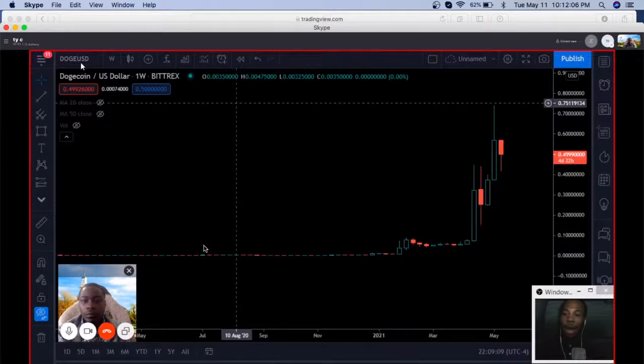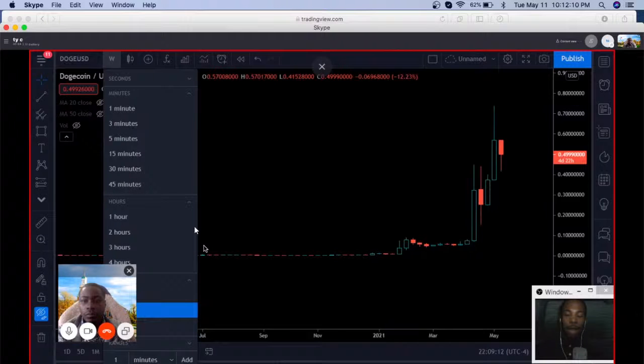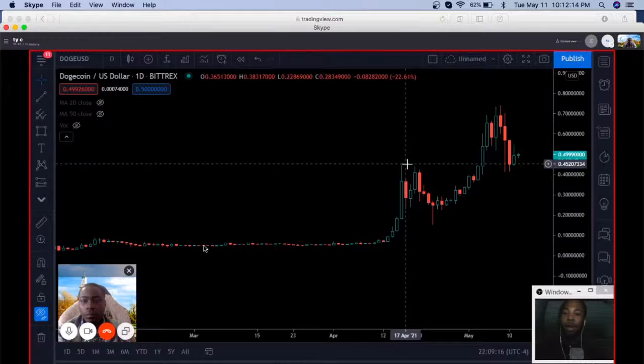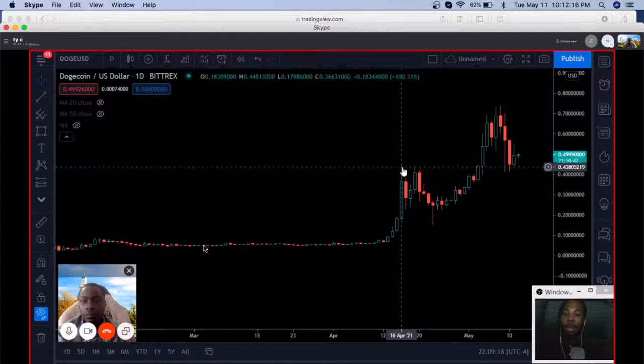And when we break it down to the daily, you can actually get a much better picture and see how perfectly market structure played out. Look at that right there. That's a perfect test. Not only once, but 2 times.